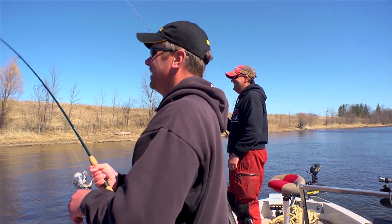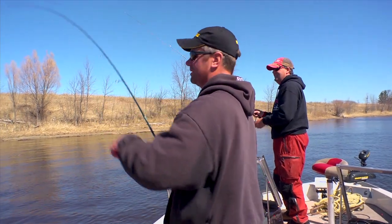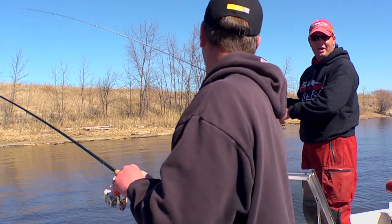No, don't. That fish was so shallow. When I set the hook, it wasn't two shakes of the tail. She was right up at the surface. That isn't exactly the way to relax your arms either.